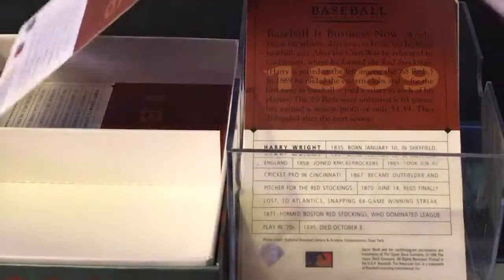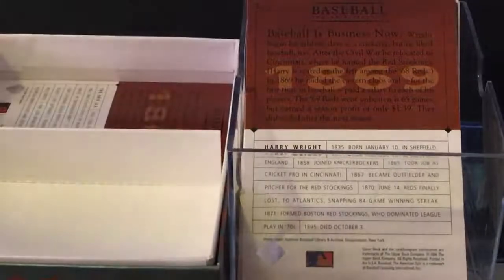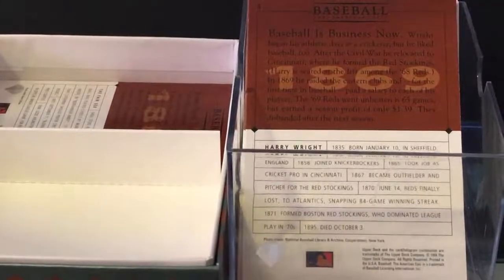All right, card number 4 is in the books. All right, card number 5 coming up.